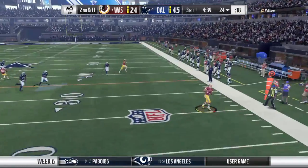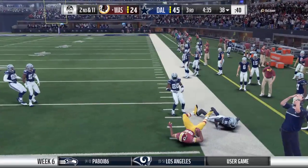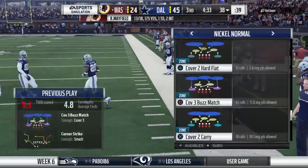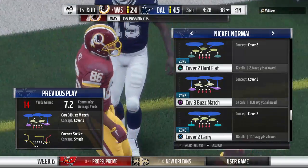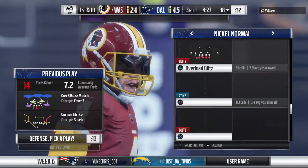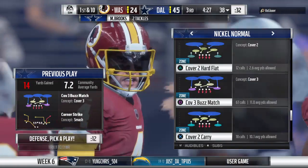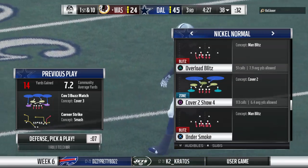Throw here out of the gun. Caught on the right side, Reed. And they're able to get this one across the 35. A really nice pickup of 14 yards, and it moves the sticks. I like how they work the tight end on a nice little under route there. If you're going to give him that much space, he's not going to catch the football. He's going to run away from you a little bit, and that's exactly what he just did there, picking up extra yardage.